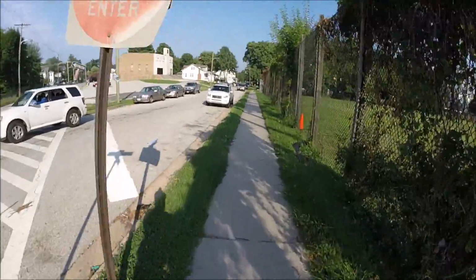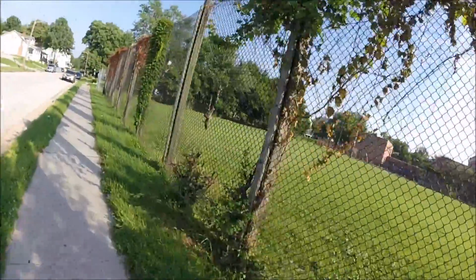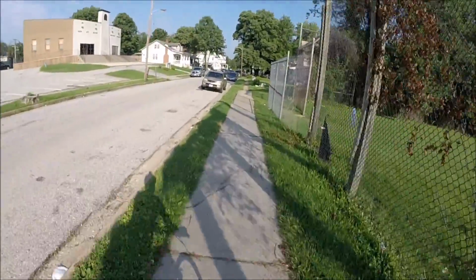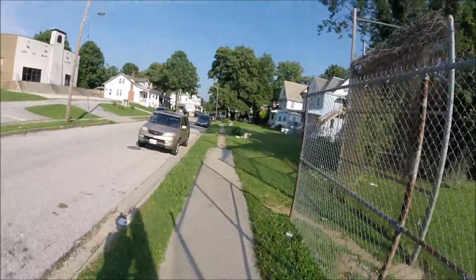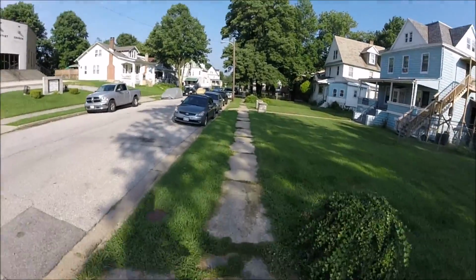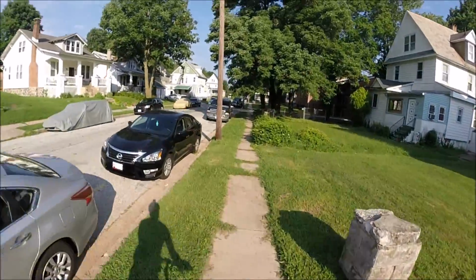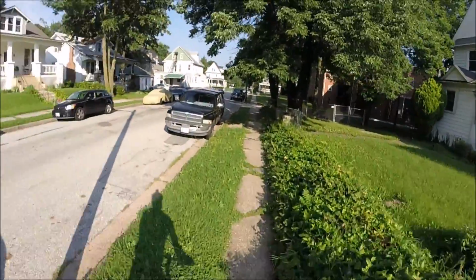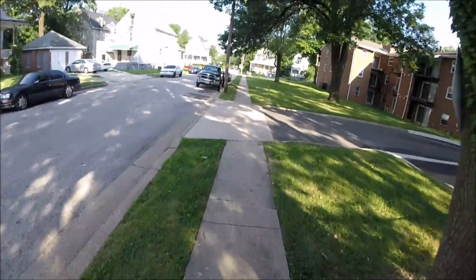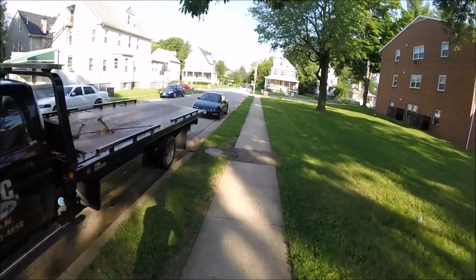Right now what I'm doing is a loop around each of the schools, but because the schools themselves are of course not a block in circumference, me traveling the streets that surround the school is going to take me through some neighborhoods. So the school is actually to the right behind these houses, but I'm just going around the block.